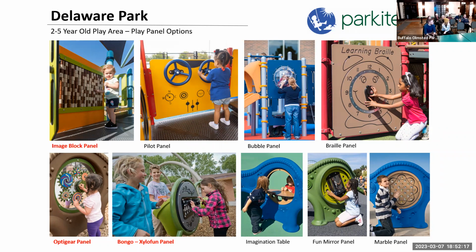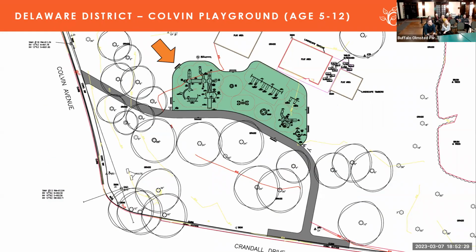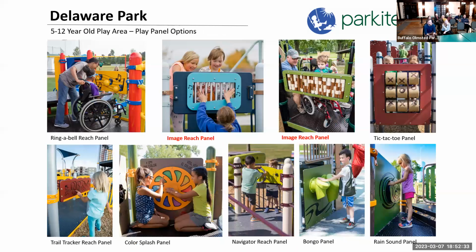Was there a 5 to 11 panel one too? I thought there was another panel page. Yeah, there were. Wait a second, I've lost track of where I'm at. But there weren't too many panels. I think there were two spots, if I saw correctly. Yeah, and I think these two were the ones included. But again, welcome any thoughts.